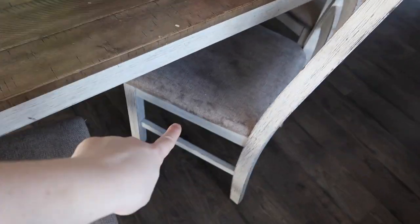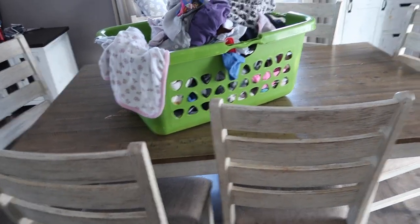Speaking of this table, you can't tell from this angle because that was really hard to get clean, but I cleaned all the cushions. I did this last night and I could not film because I had Xavier in the carrier. This one looks really good. Some of them look really good and then some of them, you know, it just happens. It's life with kids, it's okay. It's not a big deal, this is our family table, and it's a sign that we have young kids.